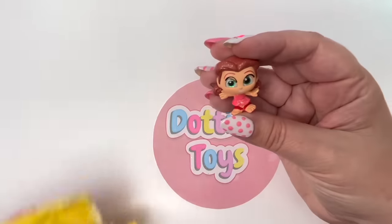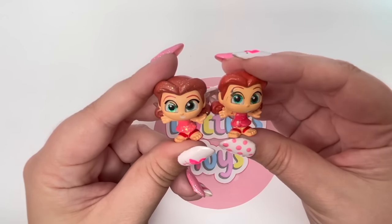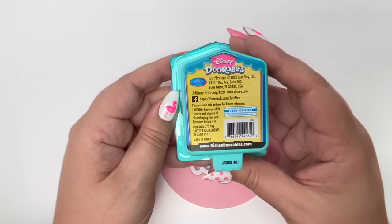And we have another Rosetta. So here you can see the difference in our Rosetta. This one definitely looks a whole lot better. M011.